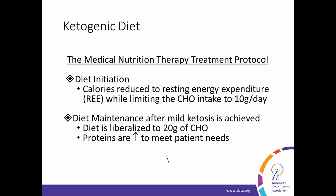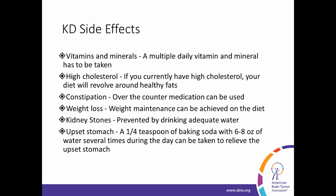This diet does have some side effects, and I want to address the side effects as well as what we can do to combat them. This diet is low in vitamins and minerals. In order to make a difference, we add multiple daily vitamins and minerals to be taken. My patients usually take up to the daily value that is needed. We don't make a dose. We keep it just at the daily value that a normal person would need.